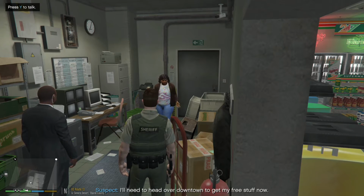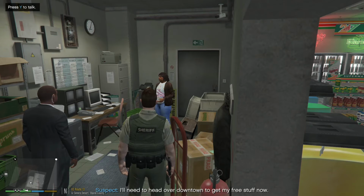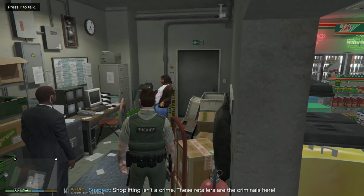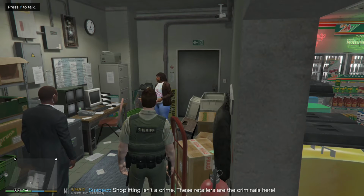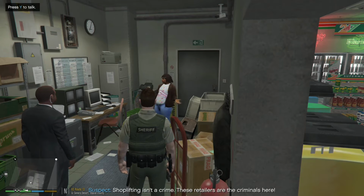This is the same crap I said a while back in another episode. It says shoplifting isn't a crime. These realtors or whatever are the criminals here.